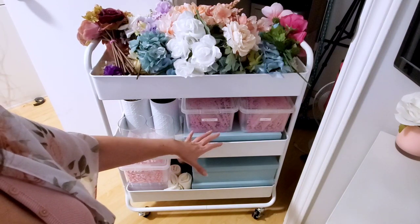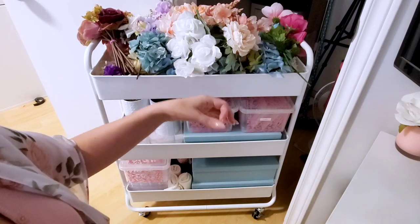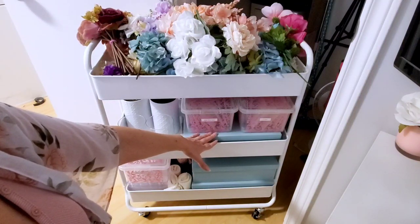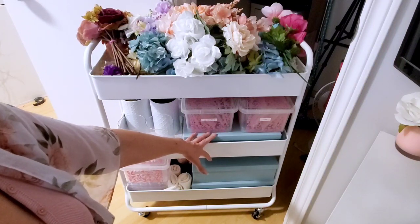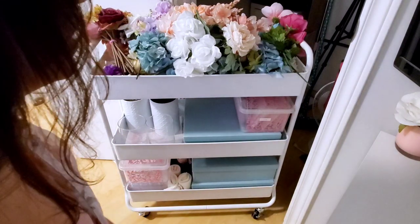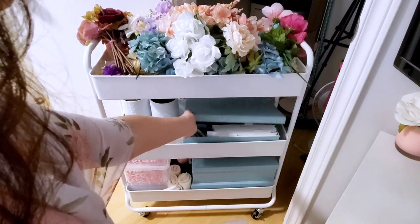One of them has little empty jars that I use for mixing glitters or anything like that. And then I have gift certificates and some other, I guess I would say, office type of stuff in another one. I'm just not going to pull them out and show you everything that's in them. Well, maybe I will show you one of them because they do have separators in them.